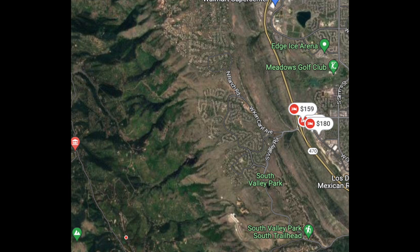It is a few miles to REI from this area, so like I said, you could take a bus or get an Uber or a Lyft. The only disadvantage to this area would be that there is no outfitter like REI within a reasonable walking distance.